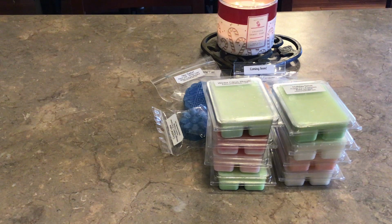Bonsai is a repeat. It's the only one I bought two of because I seriously love this. Oh my God, it's so good. Bonsai is citrus, lime, and pine, cedarwood, and a hint of floral, sophisticated Zen scent. To me, this does not come across as floral. It's clean. It's citrus, a bit of tree, and cedar.